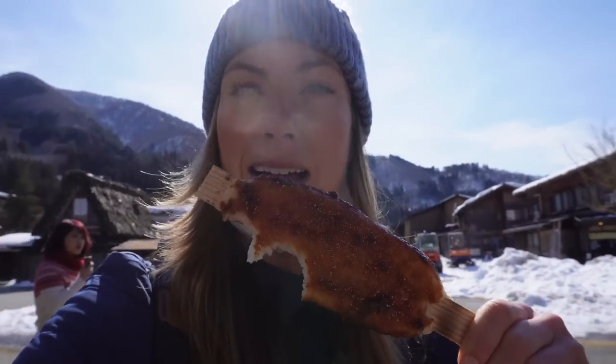I went and had mochi in Aichi, and I actually got to cook it myself. And it's so good. So when they told us that they have it here, I was like, Linda, you have to try it. Itadakimasu.